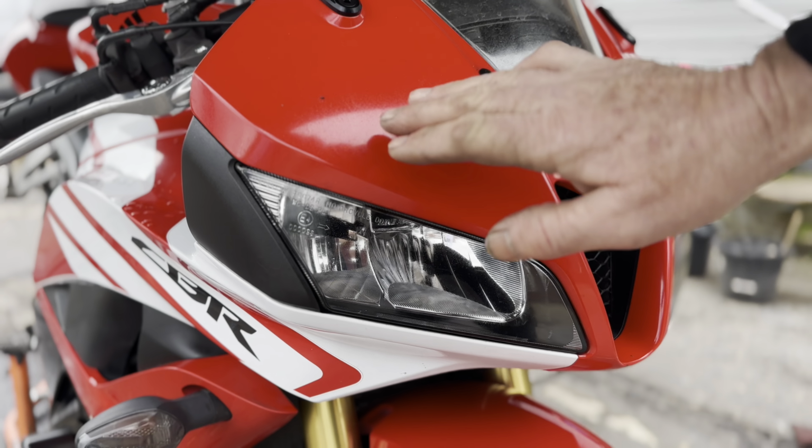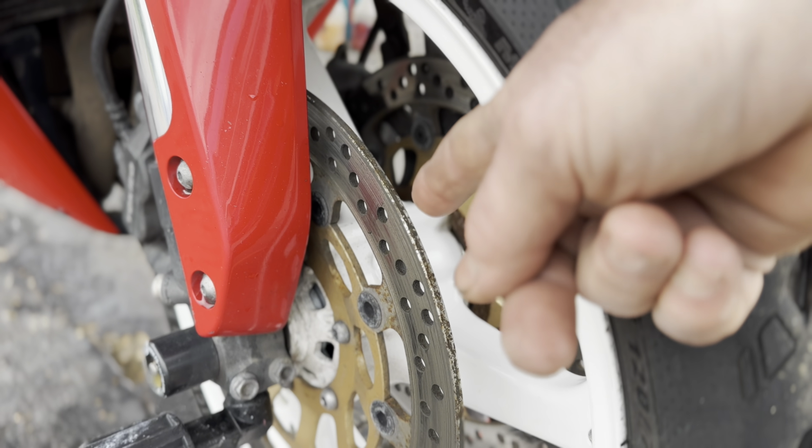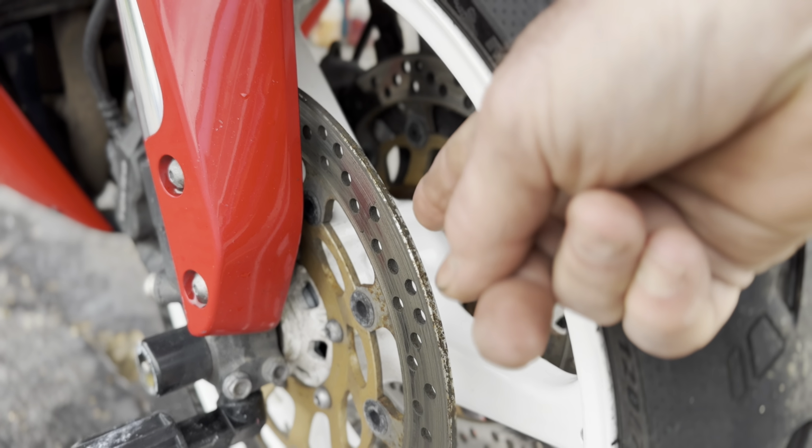This is going to get one of our legendary full Monty valets before it goes in the showroom. See if we can do something with these discs. They look a little corroded for some reason. We'll get those all minted up.